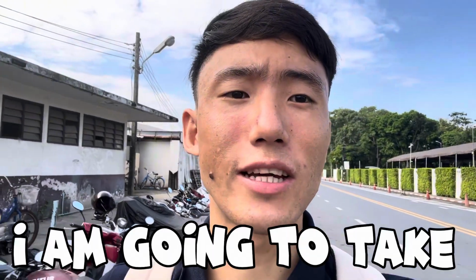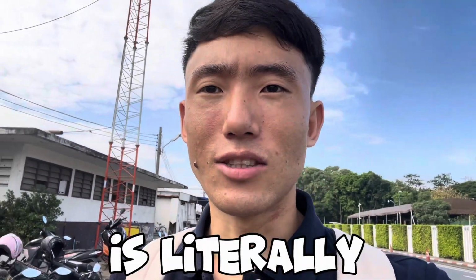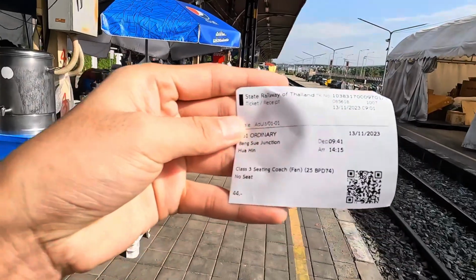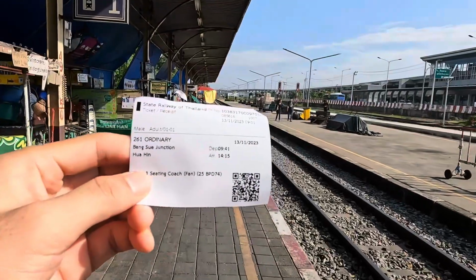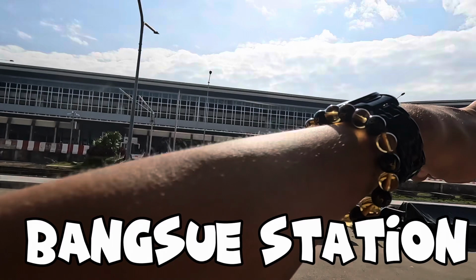So today I'm going to take a train towards Huahin, and it's literally 44 Thai baht, very cheap. I'm waiting for my train to arrive right now. It's 44 Thai baht from Bangsue junction. It starts at 9:40. So that one is the Bangsue station over there.